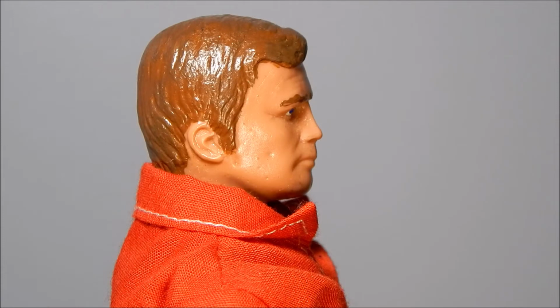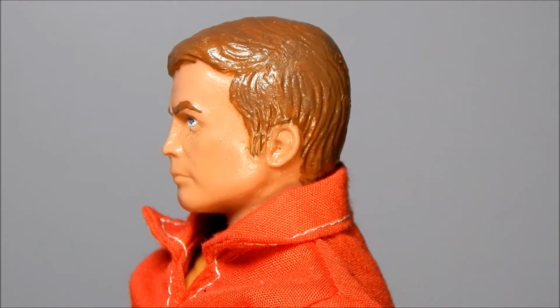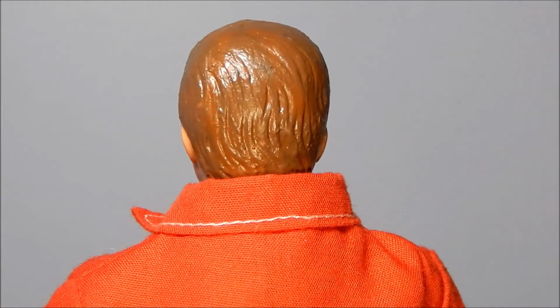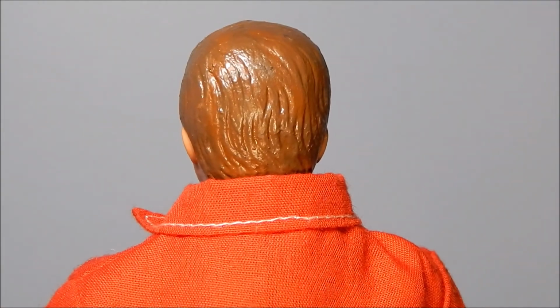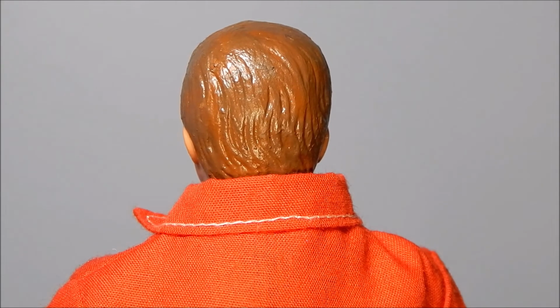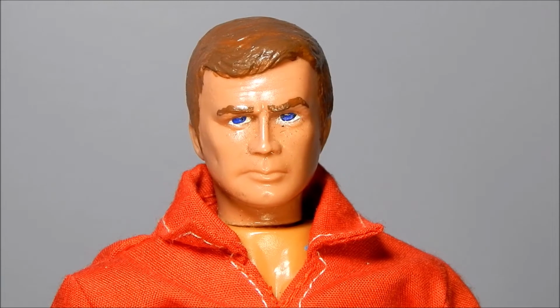Here's a look at the profile of the figure. And the profile from the other side. Here's a look at the back of the head, and you can see that they tried adding a little bit of highlights and lowlights into the hair detail. So all in all, this head sculpt is really very good. I love the look of it. I love the scale of this figure.